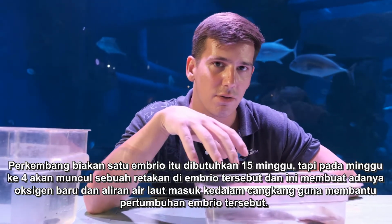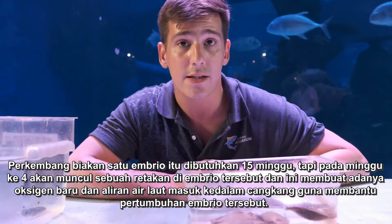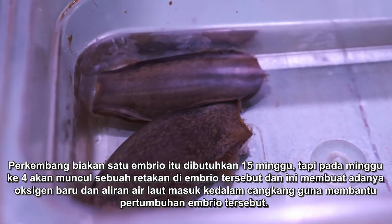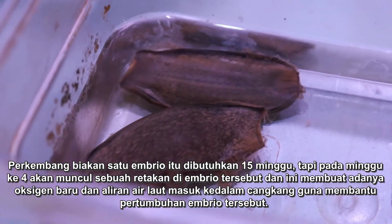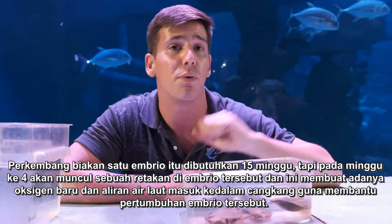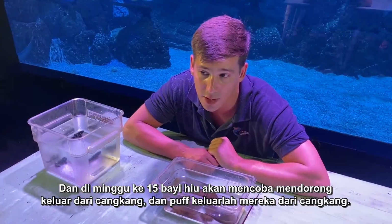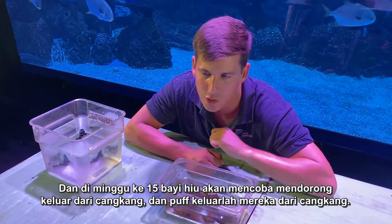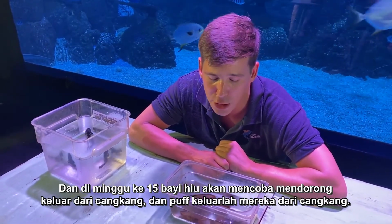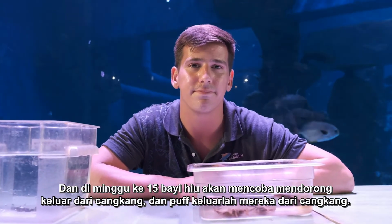The gestation of the embryo is around 15 weeks, but at 4 weeks, we see a small crack opening in the lip of the egg case. And this allows new oxygenated seawater to flow inside and support the growing baby. At the end of a 15-week term, the baby will push its way out of that purse, what we call a mermaid's purse, and become a fully fledged pup.